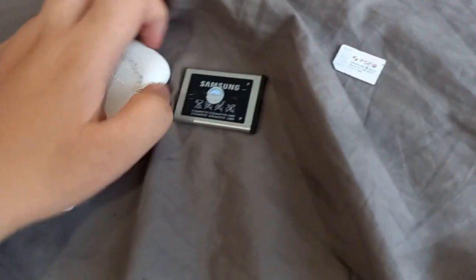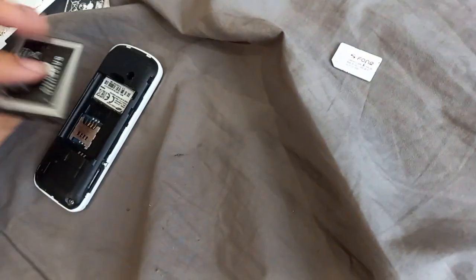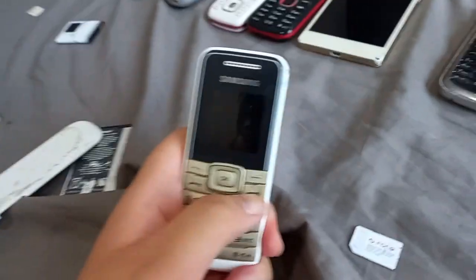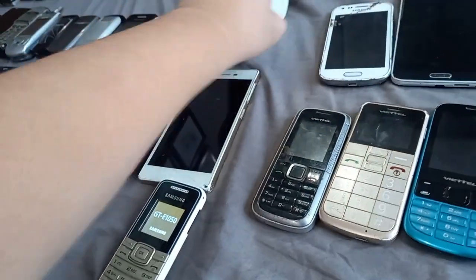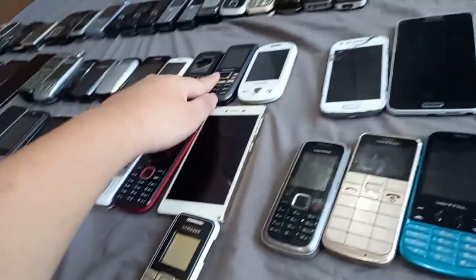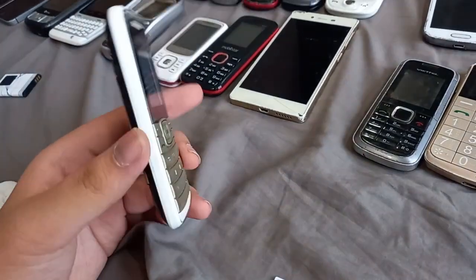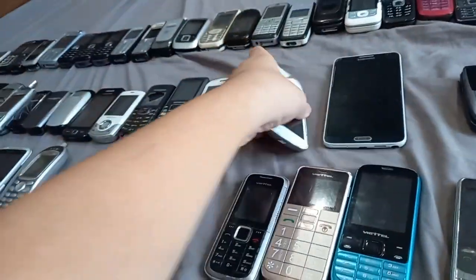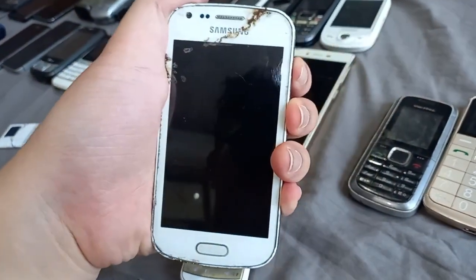Let's see. Samsung GT-E1050. It's a basic phone, flea market. It works just fine. $2.50. This one from family members. This one also from the flea market. Samsung Galaxy, it's not on AT&T actually.